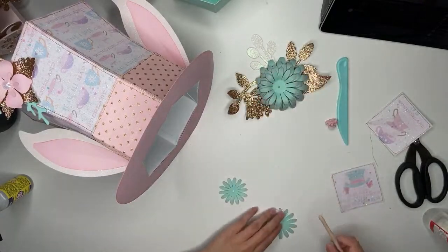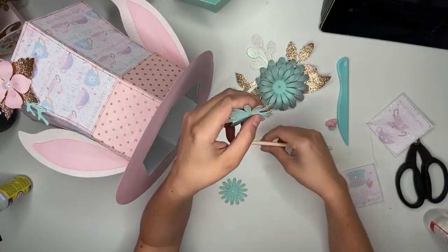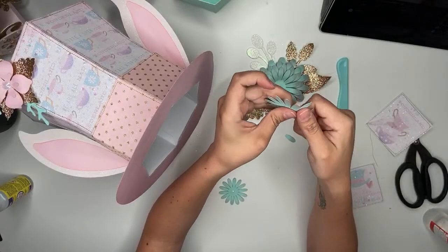Okay, 2 more to go, guys. It's coming together so cute. And I just ripped the petal. Too harsh, Abby. I will glue that on. Whoops. He loves me not.